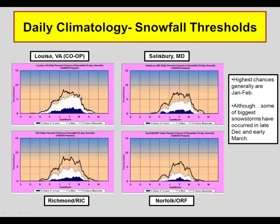But you notice here by about the first week of March, or shortly after the first week of March, the chances for accumulating snowfall drop dramatically. Doesn't mean we won't see a snowfall event. It just means the odds of getting accumulating snow start to decrease dramatically. And of course, this is due to an increase of hours of sunlight, and the daily temperature starts to increase as well.